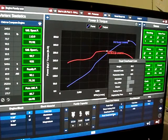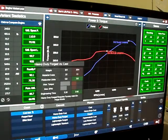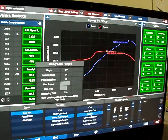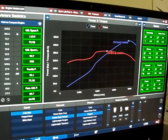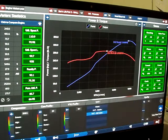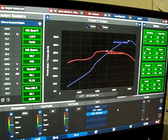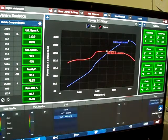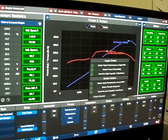Let's see, he's got a dual overhead cam, 4 valves per cylinder. It's a cast iron block with aluminum heads, VVL. Cast iron crank, heavy duty forged pistons, forged connecting rods. Plus 2 quality on that. 10.8 to 1 compression ratio, 29 cam profile, VVT all cams, plus 1 quality on that. Turbocharger, ball bearing.